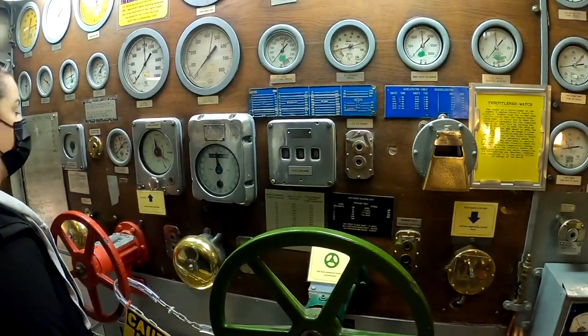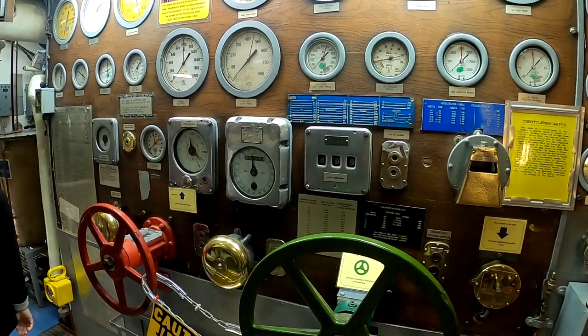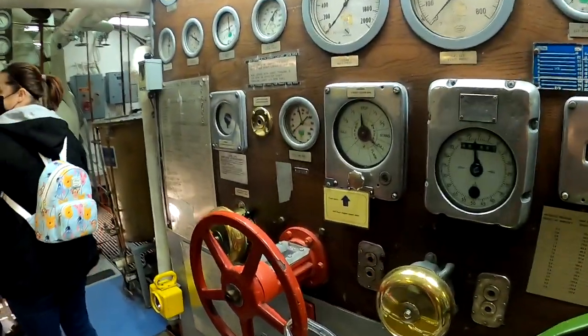Main control bridge. Heavy black smoke, forward stack. That's not good. All right, sir. Main eye, smoke and black, forward stack.